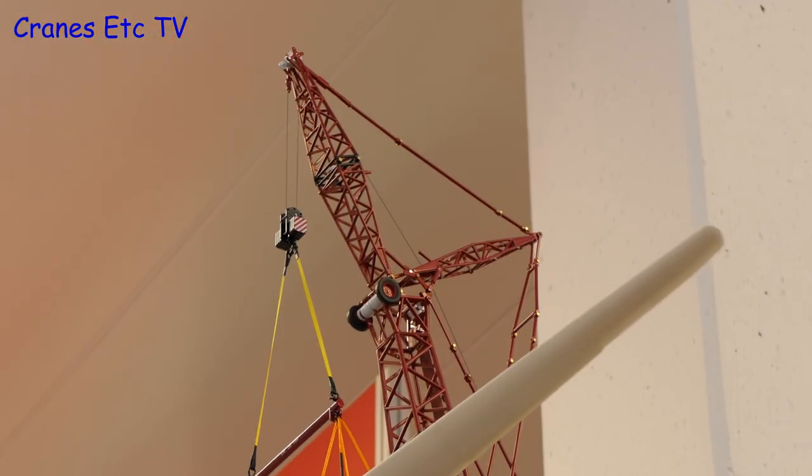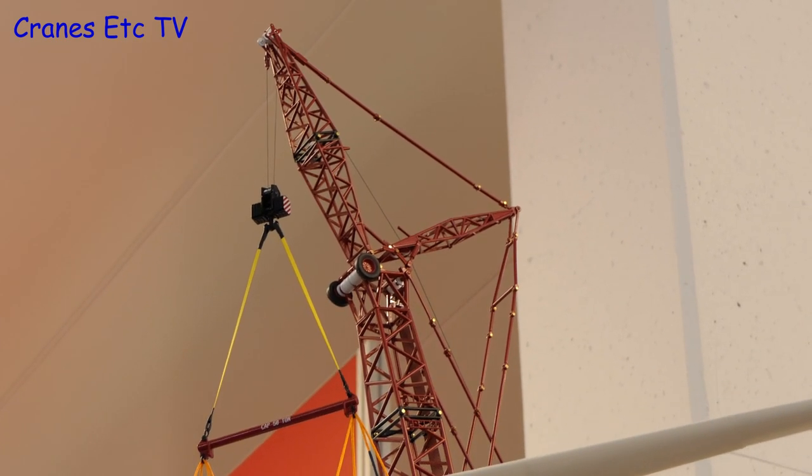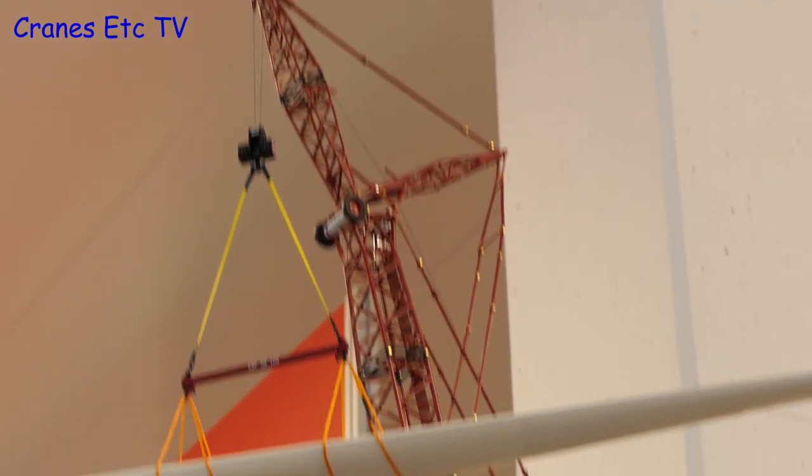As well, yeah. Especially now for Mammoet, the wind industry is becoming more and more important. We see more and more activity in that. So we got the models to match that as well.